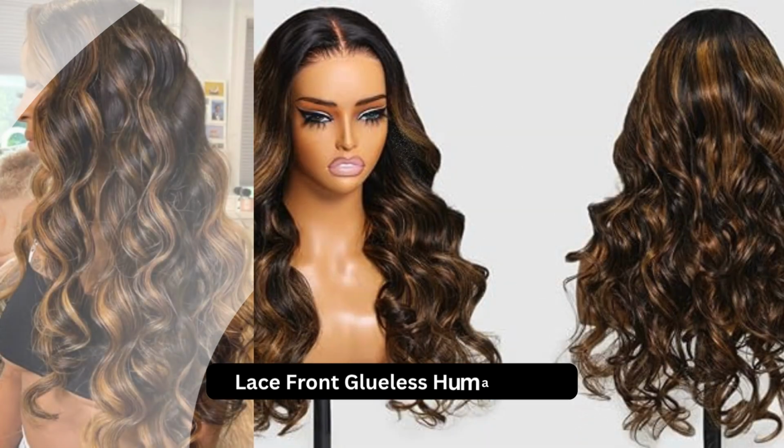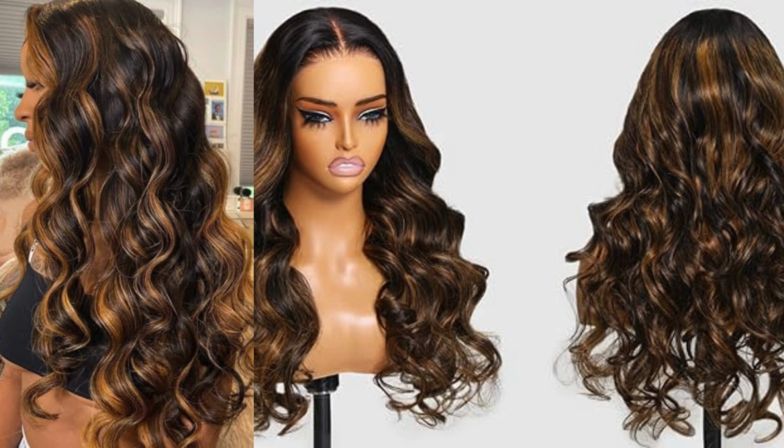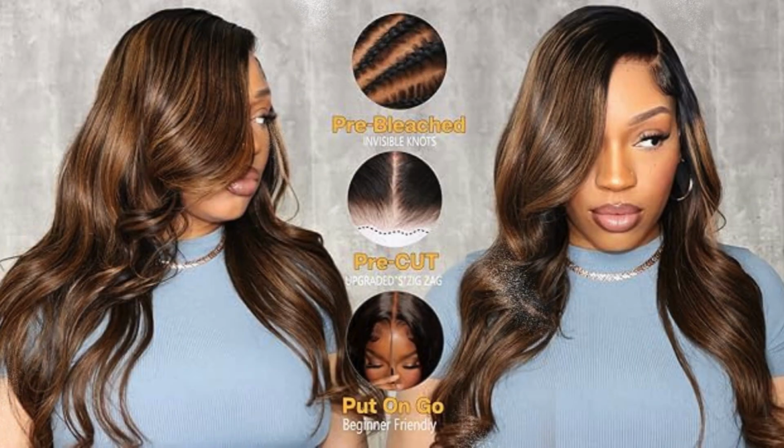Number 1, lace front glueless human hair wig. So today, I'm showing y'all this lace front glueless human hair wig from Sunbrand. Oof, she's soft, she's bouncy, and she's low-key saving my life right now. Like real talk, I've been running around lately, and ain't nobody got time for laying lace for an hour. This wig, pop it on, adjust the straps, do a lil brush, and you're done.